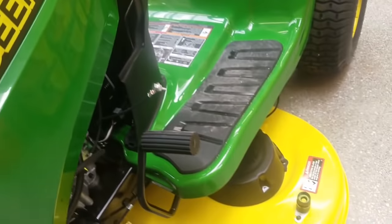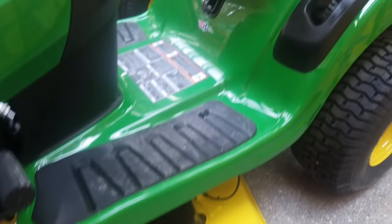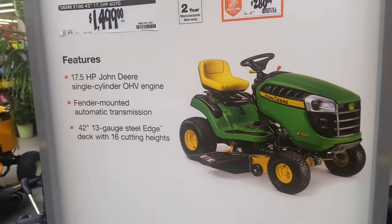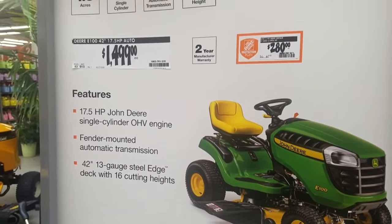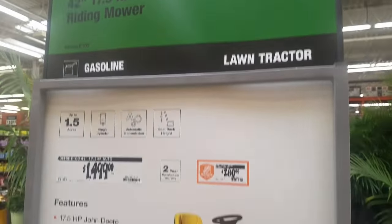It's got headlights. So that's a 42-inch deck. And it's $1,500. That's pretty cheap for a John Deere.